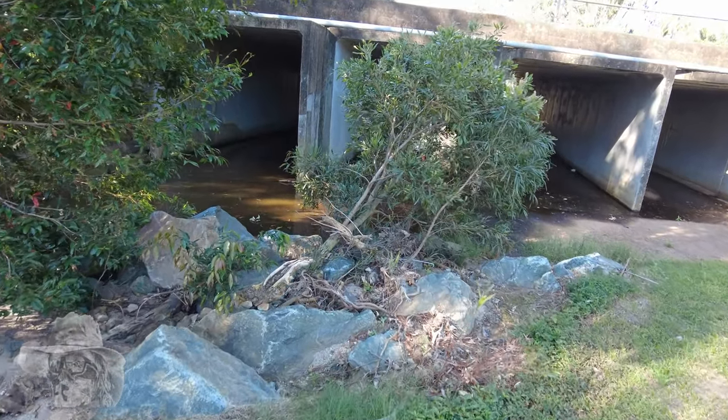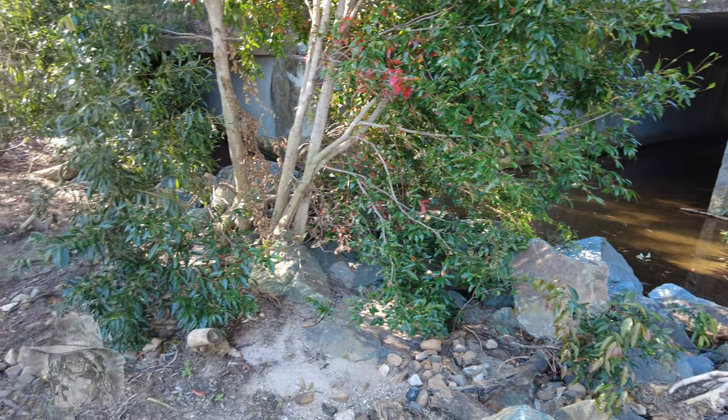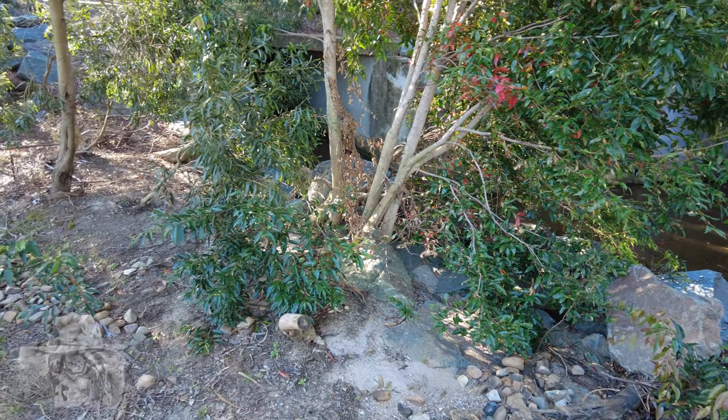Look at that, from up around Petrie, that green stuff. So in normal weather. Amazing stuff, greenstone. There's a tunnel up in here, you know. That is Downfall Creek.